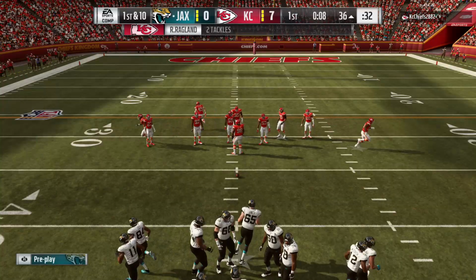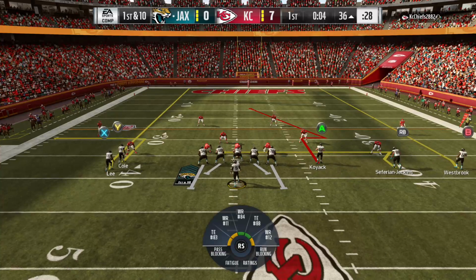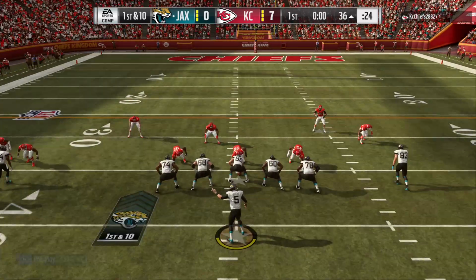First down on a pickup of 8 there. Bortles going to come up here on 1st and 10. And he's hit on all 5 of his pass attempts on this drive so far.